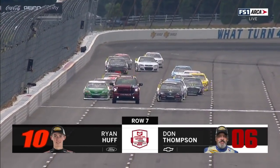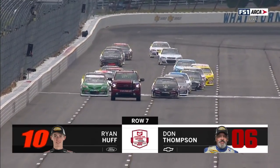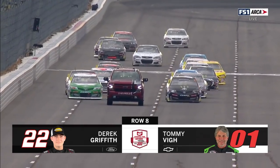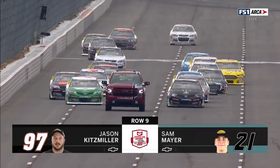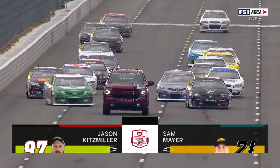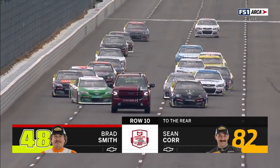How many Pocono debuts do we have in the field today? I think we have 9 of our 20 starters. 9 of them. There's last year's Bounty Rookie of the Year, Tommy Vi, who will start 16th. One of those rookies, Jason Kitzmiller, along with Sam Mayer, both making their Pocono debut. Again, happy birthday to Sam Mayer.